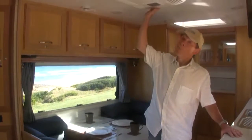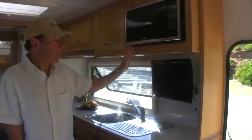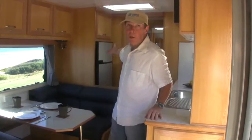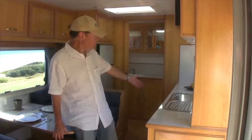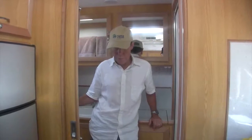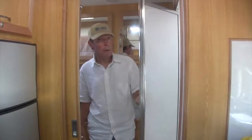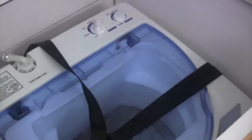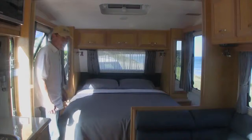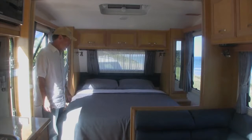An Ibis premium roof-mounted air conditioner, standard microwave, standard television which can fold around to the bed or the lounge, 190-litre Dometic fridge with freezer on top, four-burner stove here with oven, standard oven underneath, LED lighting, a rear ensuite with separate toilet, this time a ceramic toilet bowl, premium quality, and a fully separate fiberglass shower, and top-loading washing machine. The difference here is it's cradled in its own separate cocoon, so if it floods, it doesn't flood the floor.